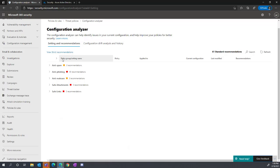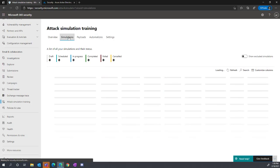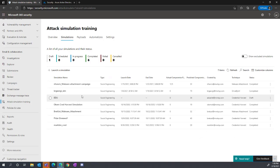Now, as one last thing we'd like to follow up on, there's some capabilities that exist here. Two things that provide a lot of value. We'll just do it really quickly. One is the attack simulation training. This is a good way for you to go back and run a simulation within your organization to make sure that they are going to be taken care of the way they need to, or they're going to be aware of some of the phishing scams that are out there.